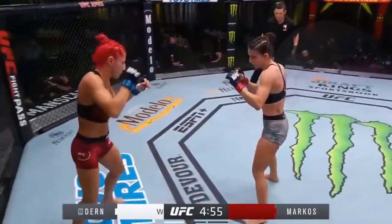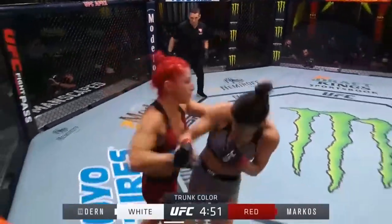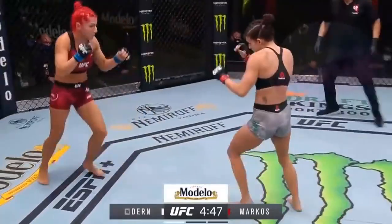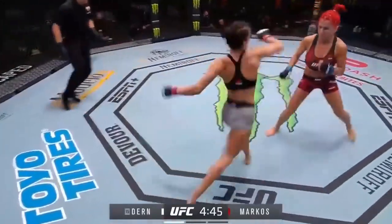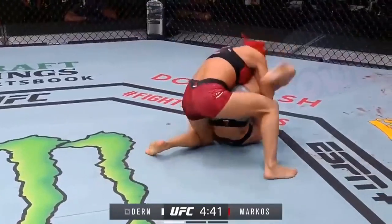Okay. Is her customary all red? Ooh, Mackenzie Dern is in the white with black. Randa Markos as. Wow. Stay out, man. Stay out.